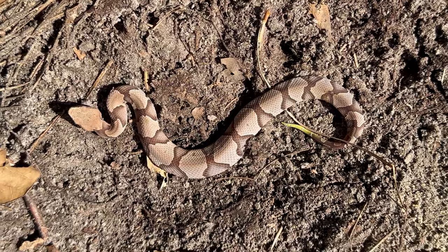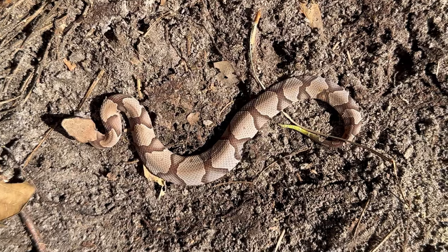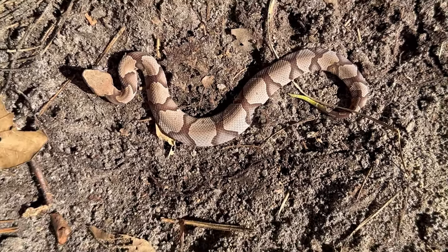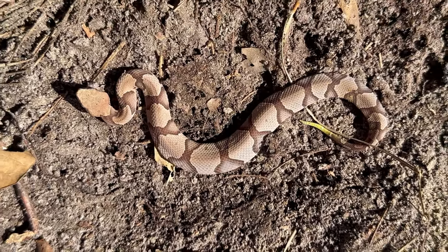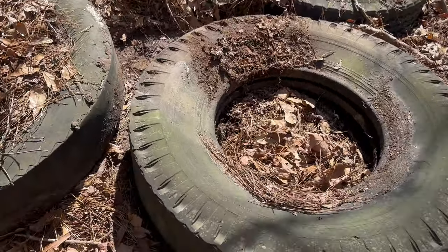I wanted to give you guys a top-down look of this juvenile copperhead just to show you that Hershey Kiss pattern. That's basically what they're known for. And that's how a lot of people tell them apart from other snakes. So if you see one in the wild that looks exactly like this, please don't try to freehandle it with your hands. Okay, so we got his tire back in place.